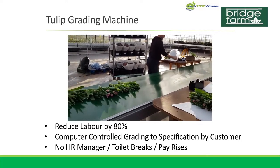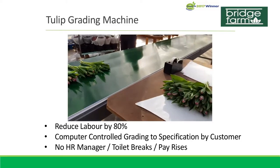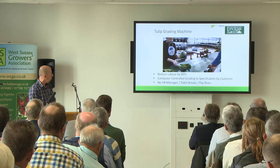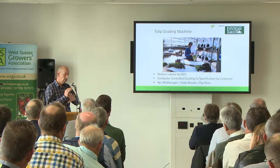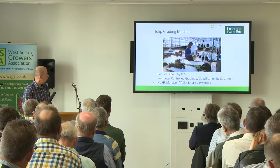It saved us 80%. It took out a huge amount of labor. We could not basically grow tulips without putting that investment in, which is €500,000 for the bit of machinery itself. But it's the product quality and consistency it gave us. From that manual putting the bunches together with uneven heads, this just eliminated it all. So we've got a much better quality product at the end of it, and consistent.